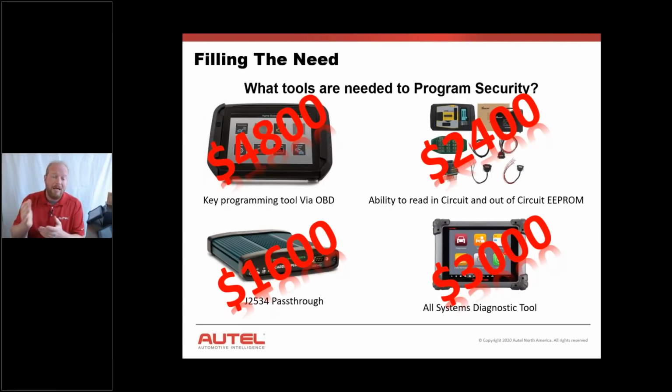Well, if we look at the price point on all these tools and we add those all up, we come up to over $8,500 just to be able to get into the key programming industry. And that's a lot to swallow when you're talking about being able to program keys. Maybe if we're just doing 1 or 2 or 3 a month, that's a lot of expense.